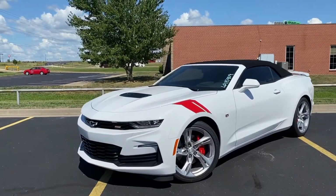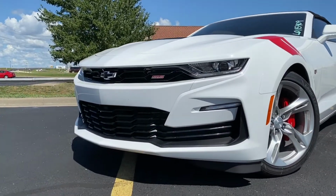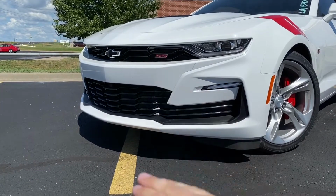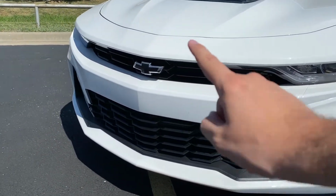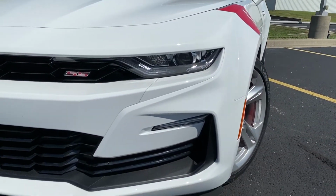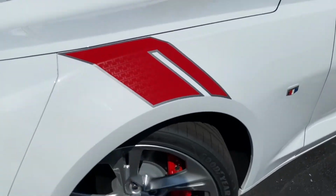This one is Summit White, and you can see the new front end design for 2020. They updated it with a more body color portion instead of just black throughout. We've also got SS badging as well as a black bow tie emblem, projector beam LED headlights, and some really cool red stripes on this one.